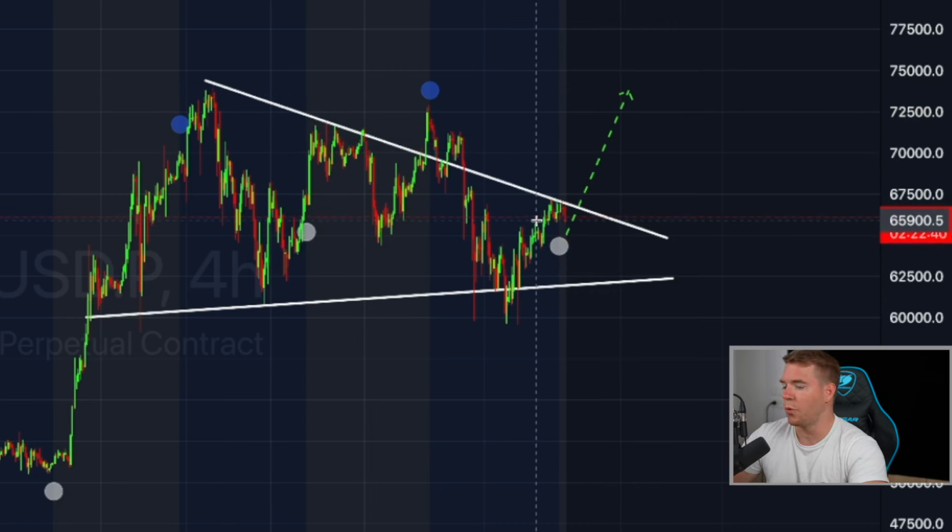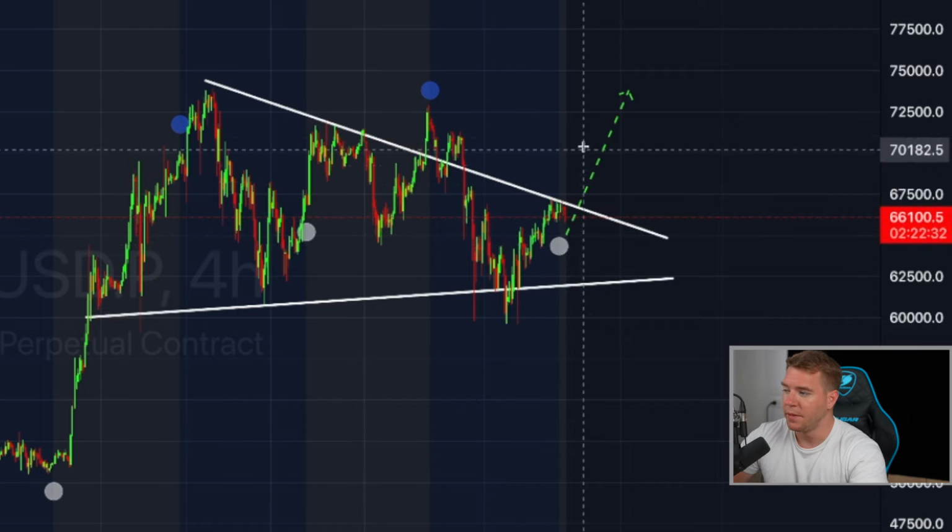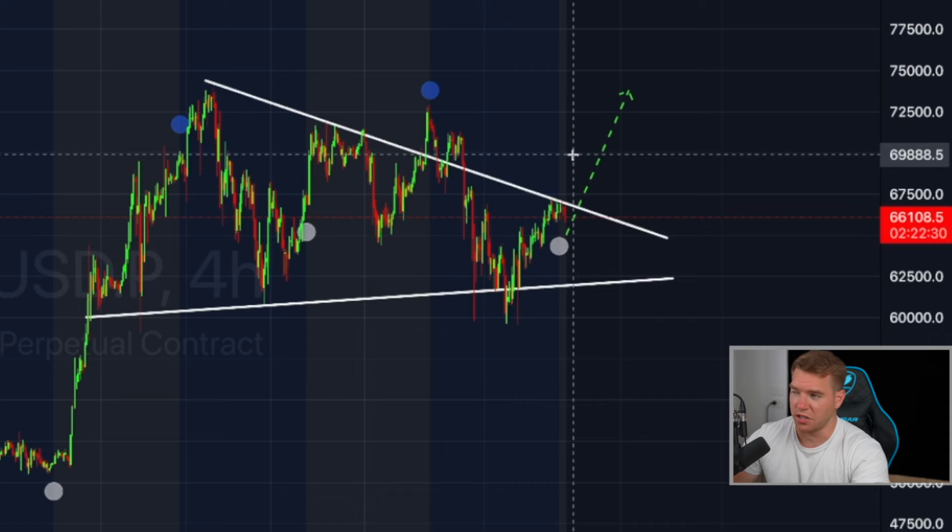So what is the blue and the white dot? These are moon phases, the new moon and full moon. Every time when we have a full moon, the price in every asset is going up. When we have a new moon, we are correcting to the downside.